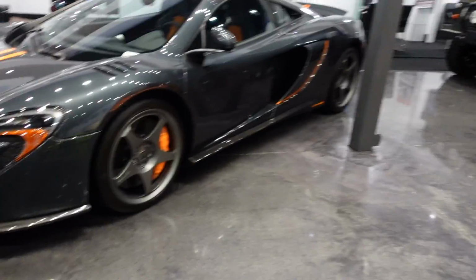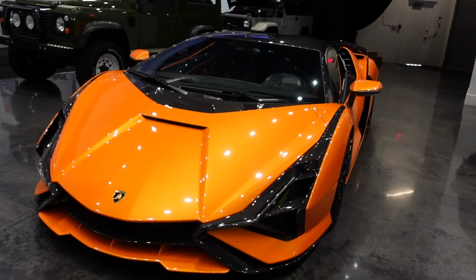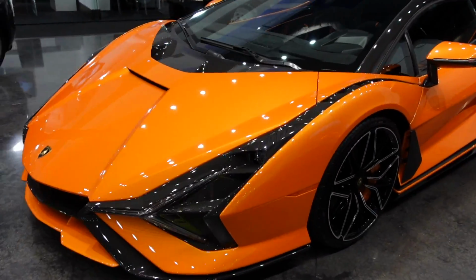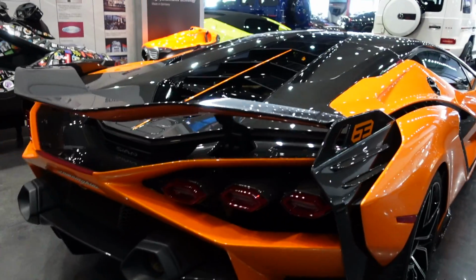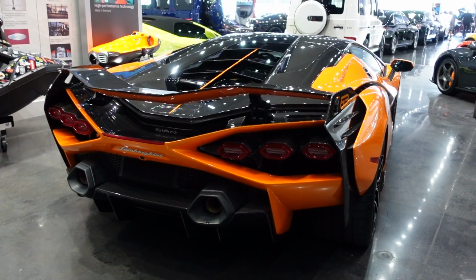They look great. And then here is the 1 of 63 Lamborghini Sian coupe. Tons of exposed carbon fiber. You got 63 on this side to commemorate the founding year of Lamborghini, 1963.